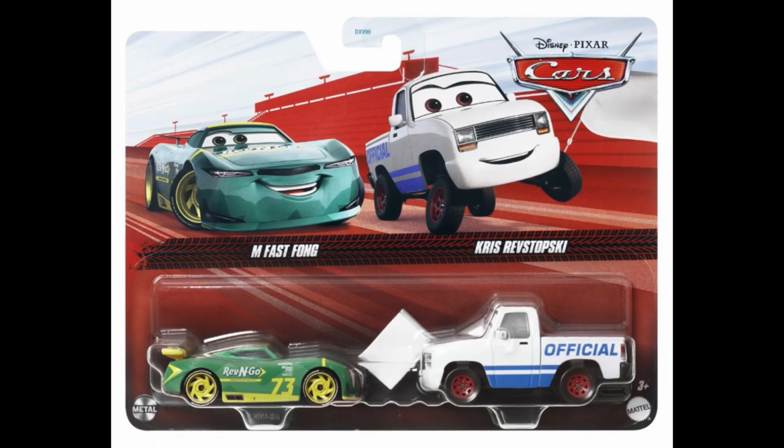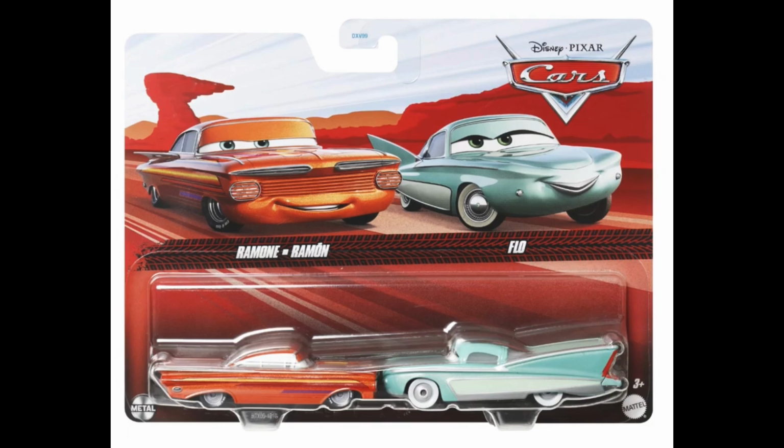This specifically is the white flag Chris Revstopski variant. I was kind of hoping that we'd get a new Chris Revstopski flag color. We're still missing a checkered flag for the corrected Chris Revstopski model. But nope, it's just the white flag one again. And she's packed in with M-Fast Fong, which is really random. These are two diecasts that are in pretty easy circulation, both recently released multiple times. I don't think anyone is really all that interested in this pack, but there are 3 in this wave that include new releases, and they are all some really solid ones.